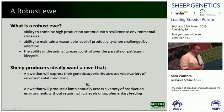So this idea of a robust ewe, from a theoretical point of view, there's a lot of ways in which we can describe robustness, whether it's with regard to the ability of the animal to continue to produce across a variety of environments, or its ability to resist diseases or continue to produce whilst it's got a pathogen or a parasite burden on it. But I suppose from a sheep producer's point of view, really what it is all about is, can we have a ewe that's going to phenotypically express its genetic superiority across a range of environments?